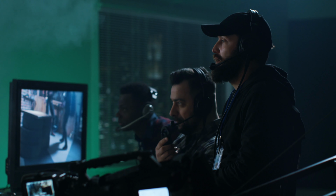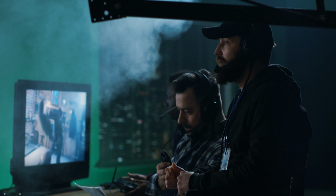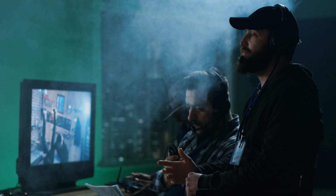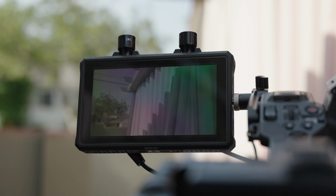But if you're working with fast moving objects, I don't know if this is going to be the best focus pulling set or tool for you to use. I will say that the price of this monitor and the features that it offers makes it a pretty well worth it package in my opinion. Coming in at only $550 for the Mars M1 or $1,000 for 2 of them.